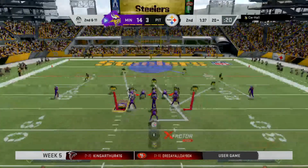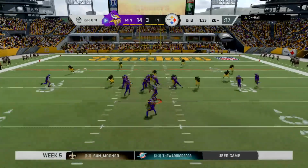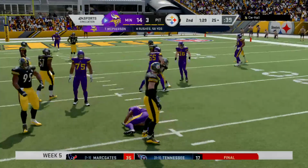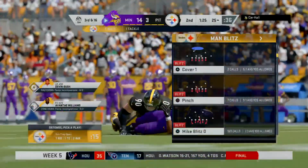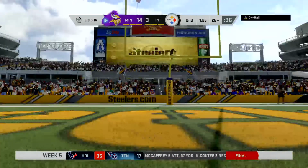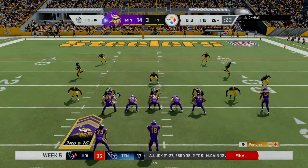Here's 2nd and 11. Going to give this time to the tailback. And that'll hurt the average a bit as this time they're able to get him behind the line. That's going to go down as a loss of 5, and it brings up 3rd down. So 2 plays with only negative yardage to show, and now it's 3rd and 16.